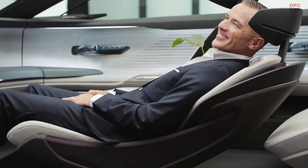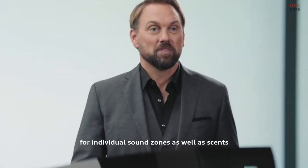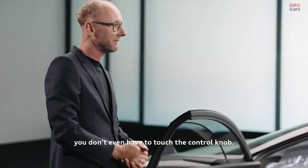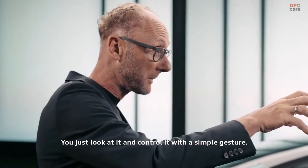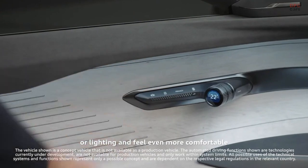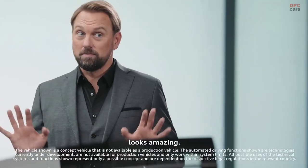That's even better. In this relaxed position, the first class seats use the internal speakers for individual sound zones, as well as scents to support your well-being from these vents over there. To make adjustments while relaxing, you don't even have to touch the control knob anymore. You just look at it and control it by a simple gesture. The driver could now adjust the temperature or the lighting and feel even more comfortable in this relaxed position. Gentlemen, that sounds great. Looks amazing.